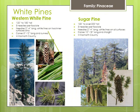Okay, so the last group we'll look at today are the white pines, and we have first the western white pine, getting to a little taller pines here, about 120 to 180 feet tall, 5 needles per fascicle. So again, with the white pines, we're looking at all 5 needles per fascicle. The needles are generally about 2 to 4 inches long, and it has white lines on the 2 inner surfaces only. You can see the white lines right here on these inner surfaces, but these outer surfaces of the needle, you do not see the white lines. The cones are about 5 to 12 inches long, and you can see this curved shape here, and they are found in Klamath County.